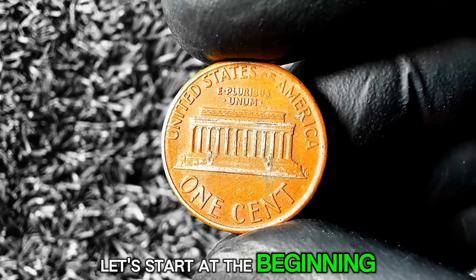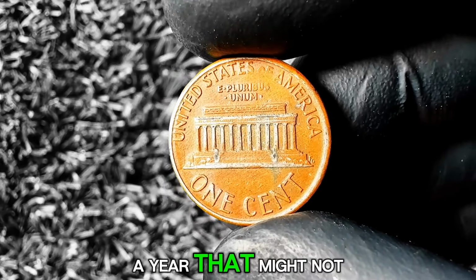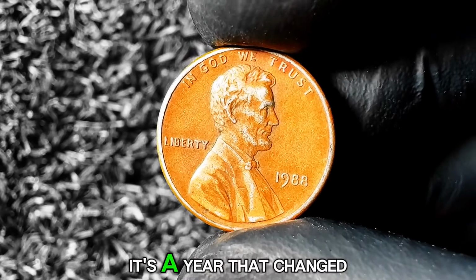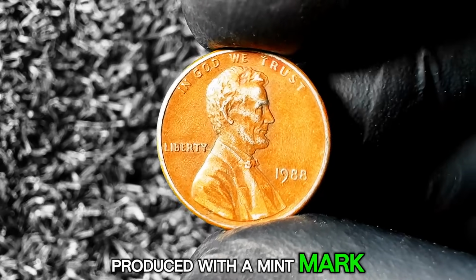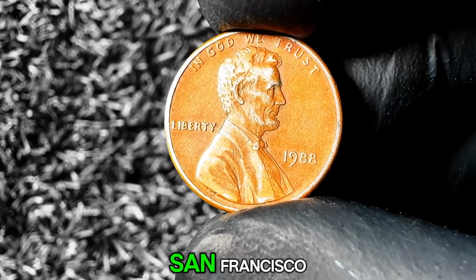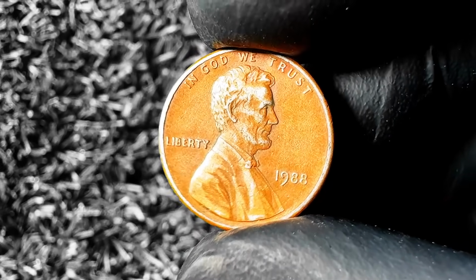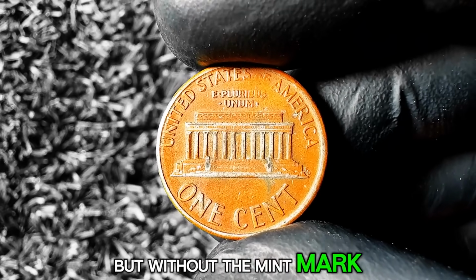Let's start at the beginning. The year 1988. A year that might not seem all that extraordinary at first glance. But for penny collectors, it's a year that changed everything. You see, pennies are typically produced with a mint mark to show where they were made, either in Philadelphia, Denver, or San Francisco. But in 1988, something unusual happened. A small batch of pennies was struck in Philadelphia, but without the mint mark.